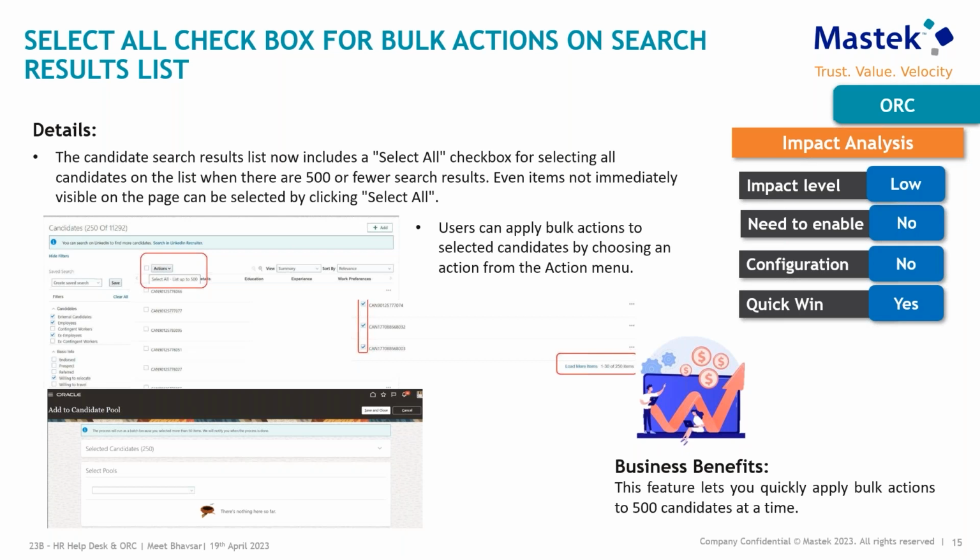Even in Taleo previously, when you selected the list of candidates by selecting all, the maximum it could select was 500. So there is still a limit because obviously selecting, I don't know, 1,000, 1,500 candidates on the search page can really become quite resource intensive and can really cause some delays, and your system might hang. So Oracle has limited that to 500 as of now. Maybe in the future that gets enhanced, but I think that's a step ahead.